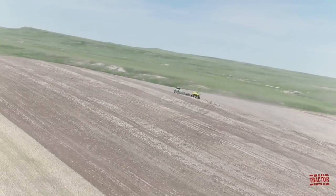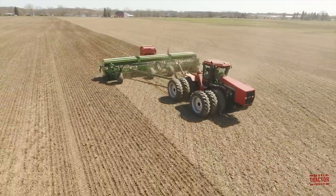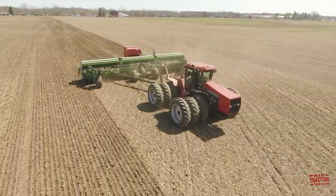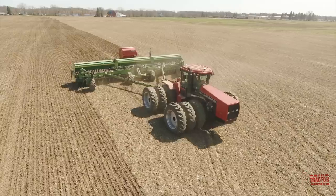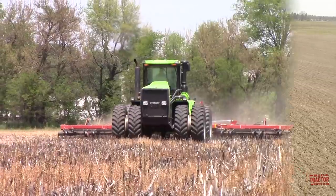When Tenneco acquired Steiger Tractor in 1986 and it became part of Case International, the cat names gave way to numerical identification numbers starting with the 9100 series. So let's head out to the field now and hear some of these big classic green tractors at work.